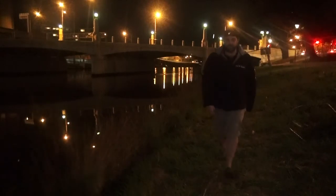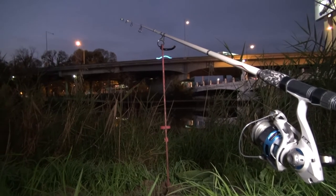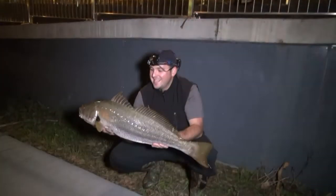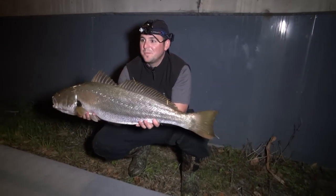There are a lot of locations along the Yarra to find Mulloway. Finding the locations is the easy part. Catching them is not. But if you don't mind sitting out, waiting in the cold and trying different methods, then the rewards are absolutely fantastic.